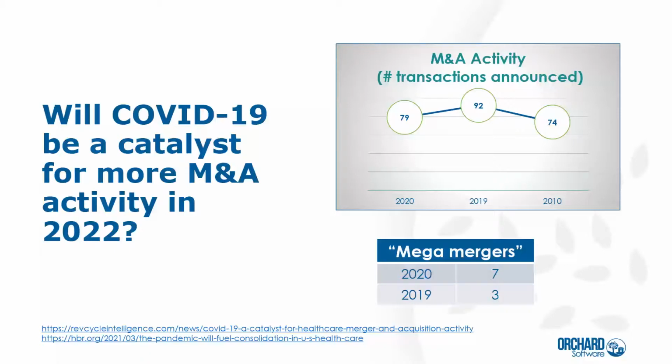And so we saw in 2010 there were 74 mergers and acquisitions announced. In 2019 this bumped all the way up to 92, and then in 2020 dropped back down to 79. But of those 79, there was an increase of mega mergers between 2019 and 2020 from 3 up to 7. And a mega merger is defined as a merger that involves two companies that have more than $1 billion in annual revenue.